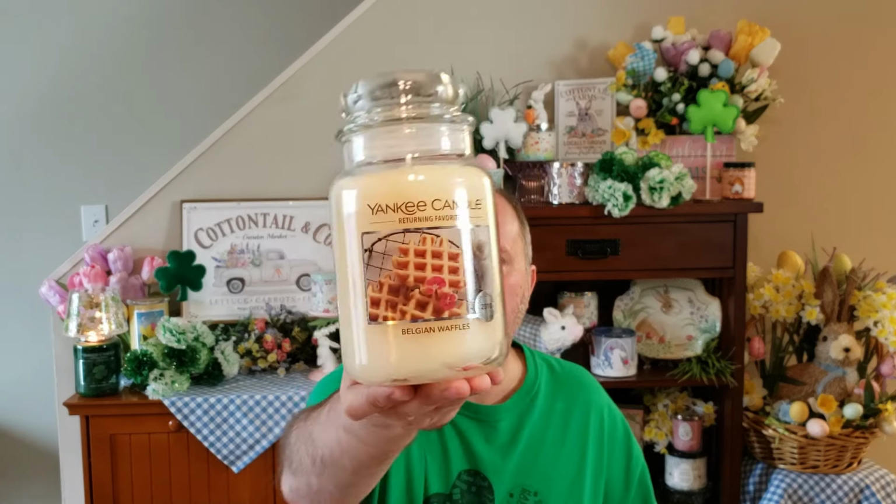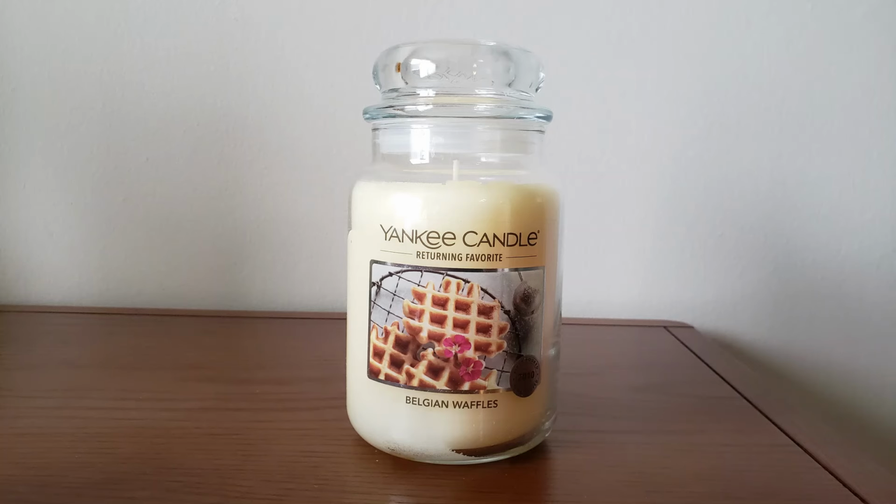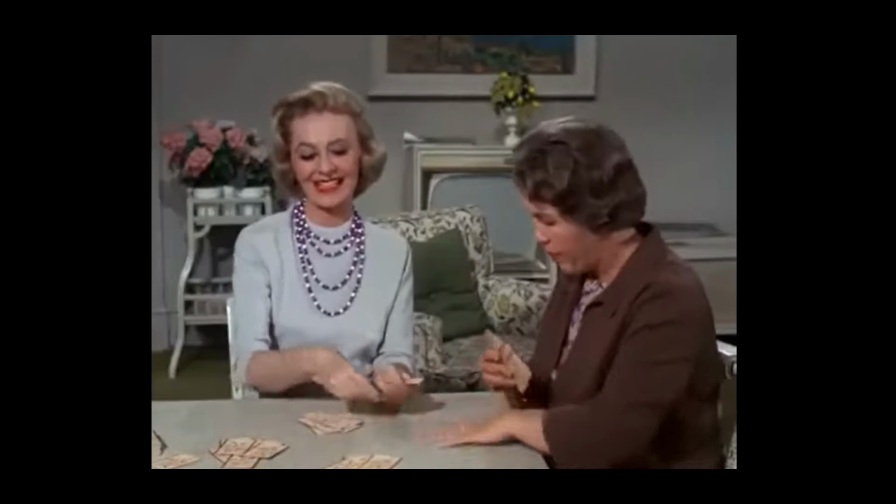And then the last one I picked up was the Belgian waffles. Your scent notes on this are toasted pecans, vanilla, waffle batter, dash of cinnamon, melted butter, and whipped cream. Oh, that sounds delicious. This one you get the waffles, a little of that pecan, but you also pick up that butter note in there.